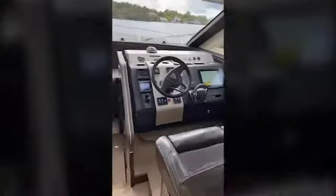What I like the most is the helm position. You have the steering wheel on the left side, which makes sense when you're docking, because if you're going port side into the dock, you have the chance to stand in the middle and control the boat and run back and forth to the window to see how you're doing.